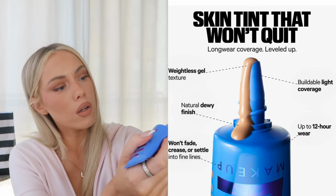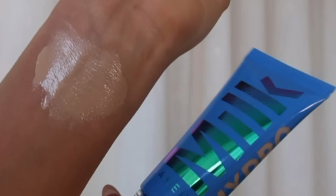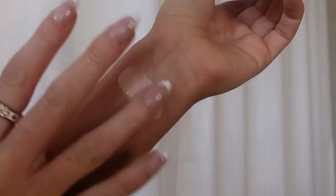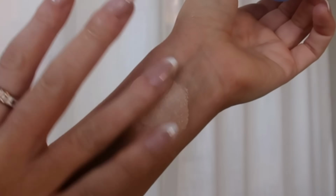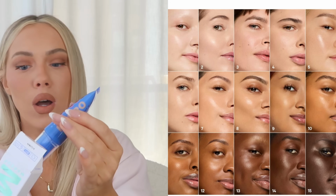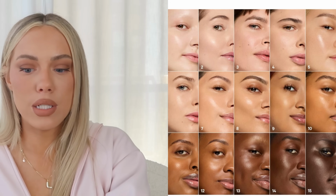Another product I'm excited to have for the summertime is this Milk Makeup Hydro Grip Tint. This has a really nice sheen to it as well, kind of like the Natasha Denona. This is the shade 4, but it has such a hydrating finish to it. It just gives you a really nice glow. I haven't worn this enough to see if it's going to actually stay on my skin. I do tend to have a hard time with skin tints, but this was going viral on TikTok and I just thought the packaging was also really fun. So I wanted to at least try this out and see if it's something that I like for the summertime.